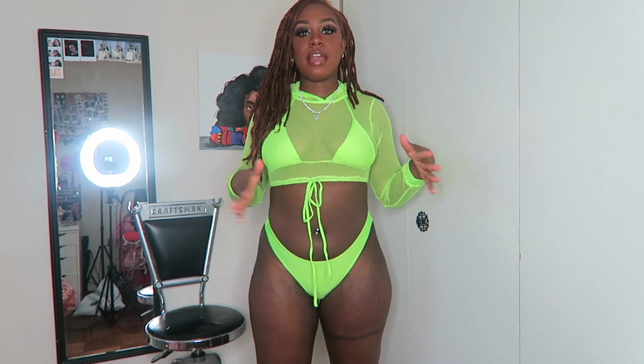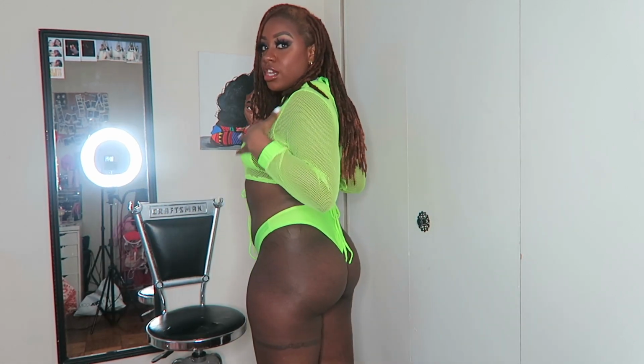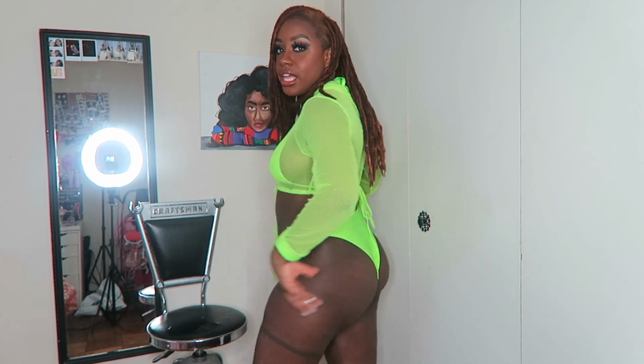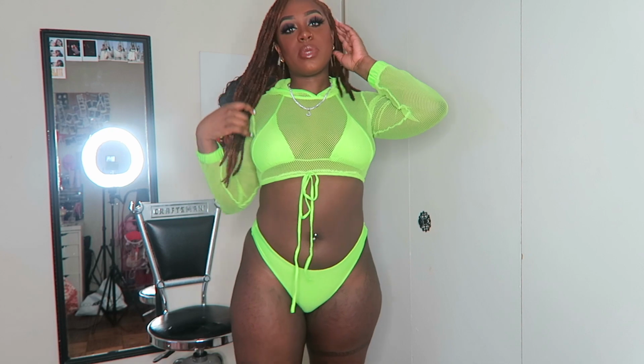Okay, so lastly, we have the Vacation Drip three-piece bikini set. It's lime green. It comes with a little mesh cover-up thing. It kind of is a thong, but kind of not really. If you have a small butt, you could get it to not be a thong, but because my butt's not that small and I don't want it to be suffocating me, I just let it be a thong. But this is what the bathing suit looks like.